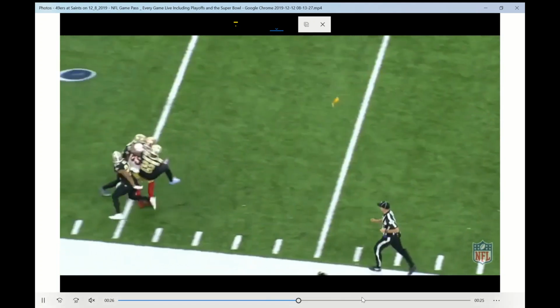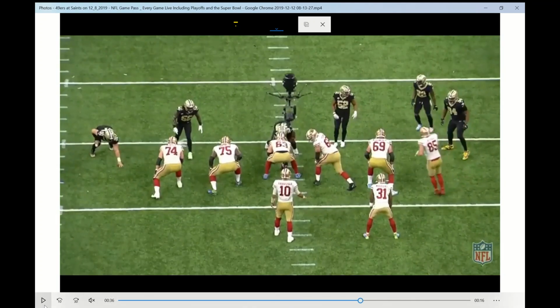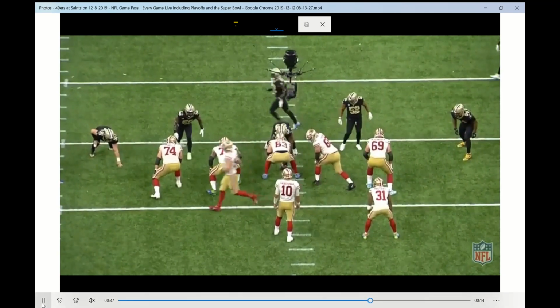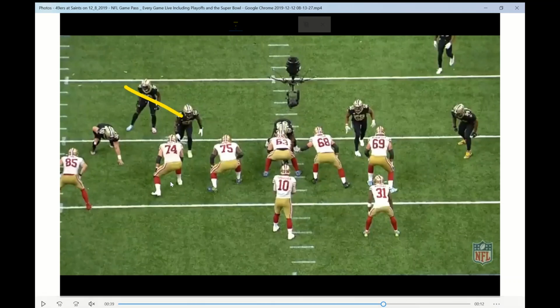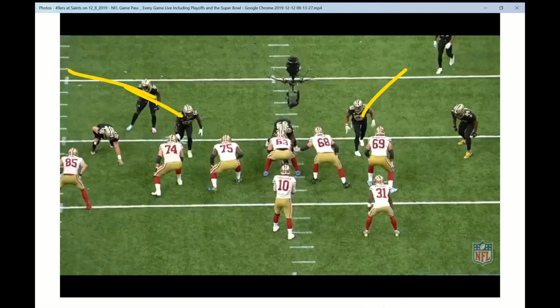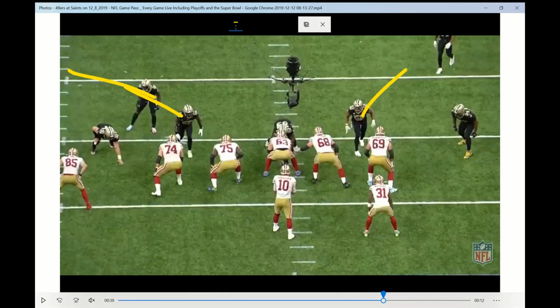Great route by George Kittle. Good ball from Jimmy G. And again, the blocking up front was outstanding. In situations like this, and the reason why I'm not just throwing that out there, you don't know what the defense is going to bring, right? They could drop off. They could drop off with these two guys right here, and they could drop into a zone. They could do a ton of different things, okay?